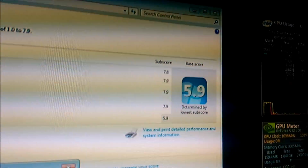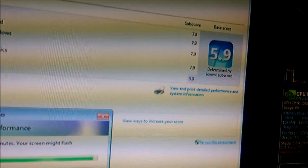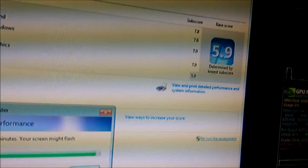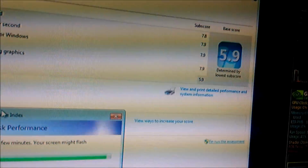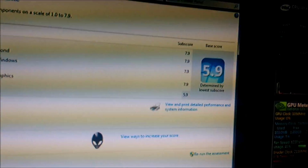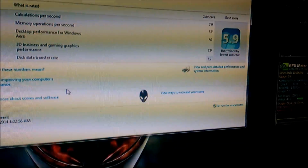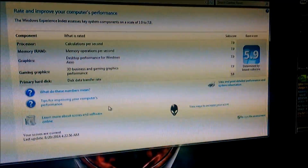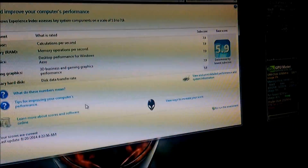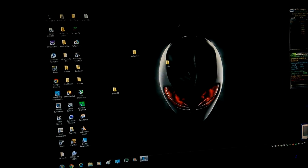Just about done. Keep an eye on that. Yeah. Oh my. Yes, finally. You suck. It took 5 gigahertz to get to that, and so much voltage, I probably hurt the CPU somehow. But finally, 7.9. I can finally stop overclocking this to death.